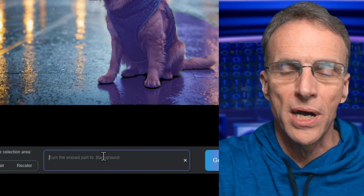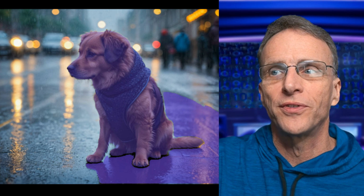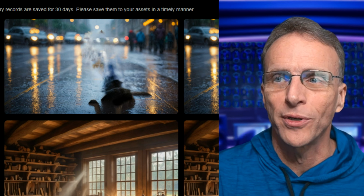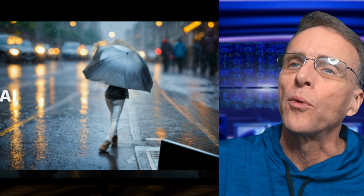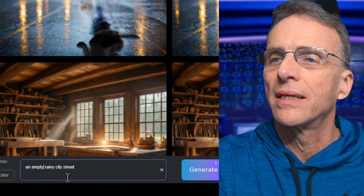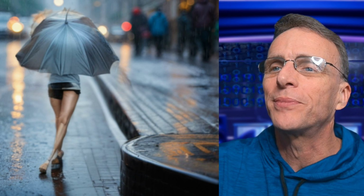And let's put in a prompt, a rainy city street. So we will replace the dog with hopefully a rainy city street and get rid of the shadow and everything. Well, that's interesting. I don't remember prompting someone holding an umbrella. Let's try an empty rainy city street. I do not know why it is continuing to put this person there.